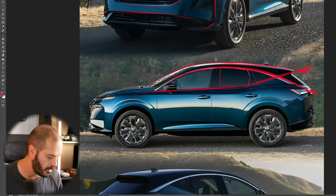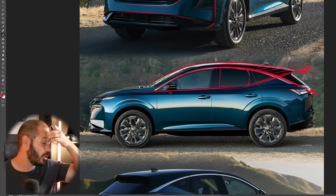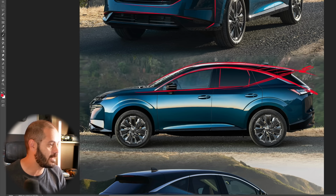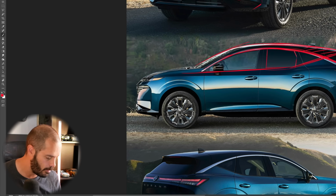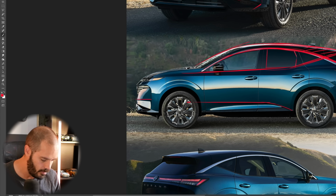You can see that the roof here is blacked out, so this carves out a lot of mass and makes it look very sporty and super light in the rear end. We also have more lines from the Nissan Z here. For example, this line goes upwards from a lower section in the rear end, going upwards towards the front, and then has a connection in this area here.